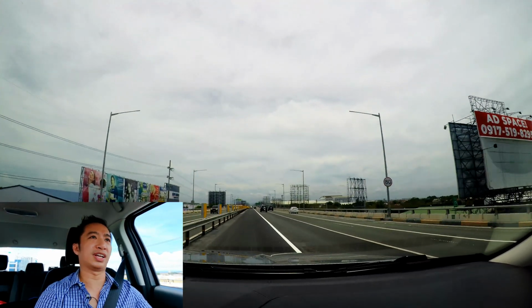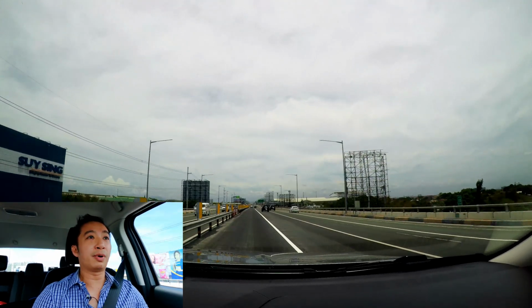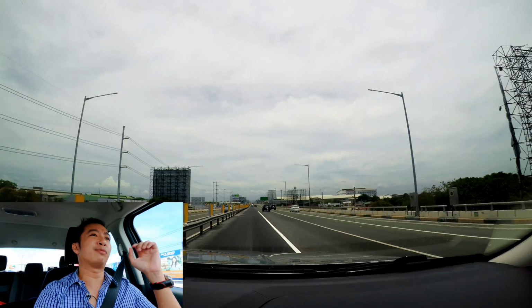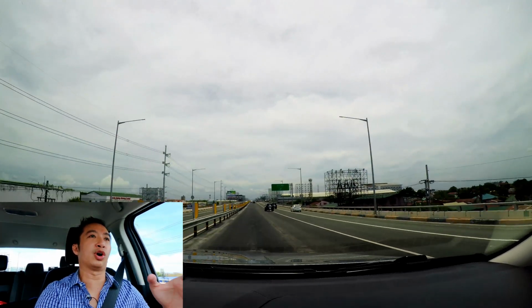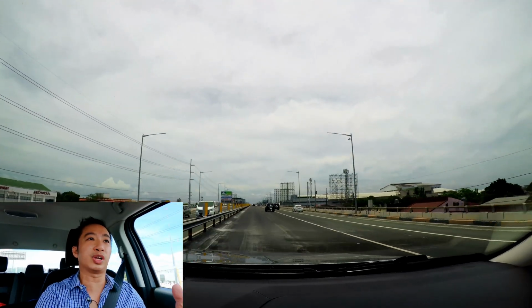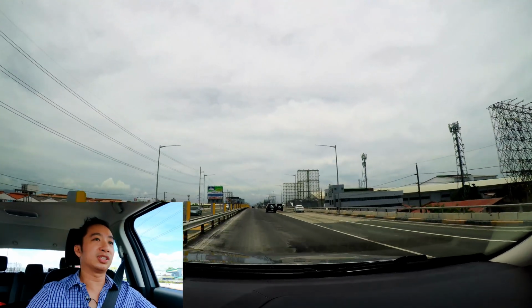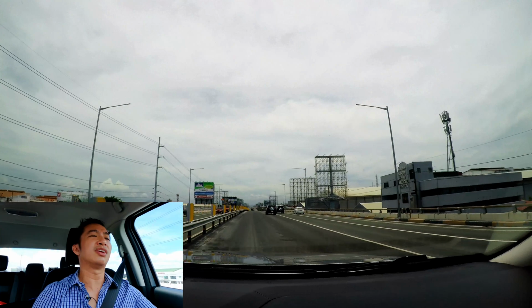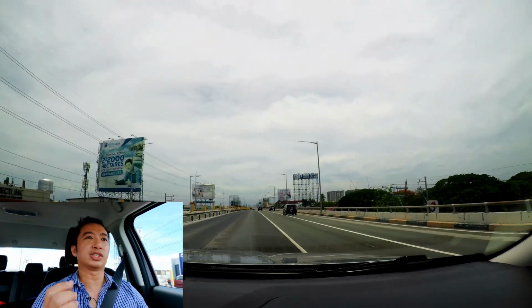Simply perfect, guys. Now, I would love to take this on a long drive, but we are on the highway right now, and I am truly confident that even if you drive this Ranger FX4 Max on a long drive, like you're driving for 6-7 hours straight, you wouldn't be feeling too much fatigue because these seats are really, really comfortable.